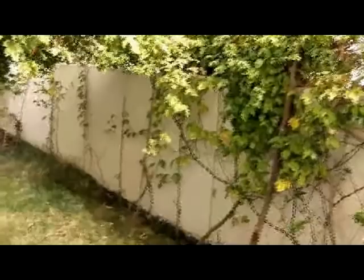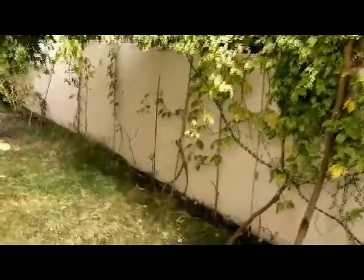Unfortunately, I trimmed back the vines far too strongly. As you can see here, I'm showing a vine that's dried up and died, and here's my attempt to grow some new ones. So I've got them in, I'm hoping they'll establish.